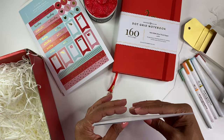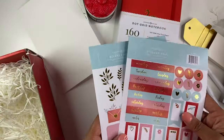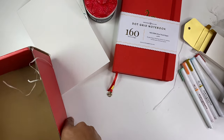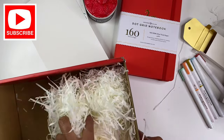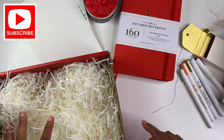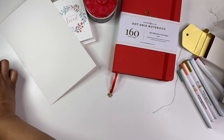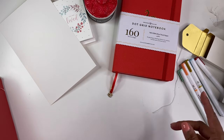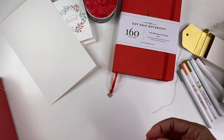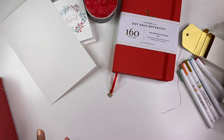And you guys know I put stickers in all of my journals, so I'm sure these stickers will come in handy for me. So anyway, that is the box. Unfortunately, I did not get the golden ticket. There are 100 boxes with golden tickets inside of them. And I know if you have the golden ticket box, you receive a prize, like a gift certificate or something for anywhere between $25 and $100. So good luck to whoever gets those golden ticket boxes.